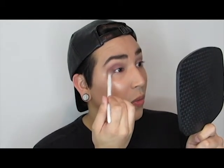Cool. I'll try to work that into the crease. A little bit of product goes a long ways. Tap off the excess off the brush and blend that in. A little bit on the outer corner.